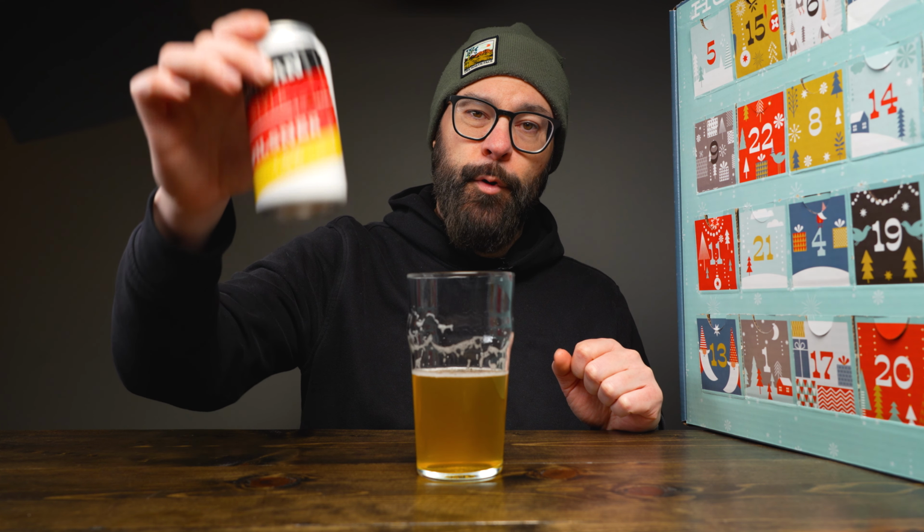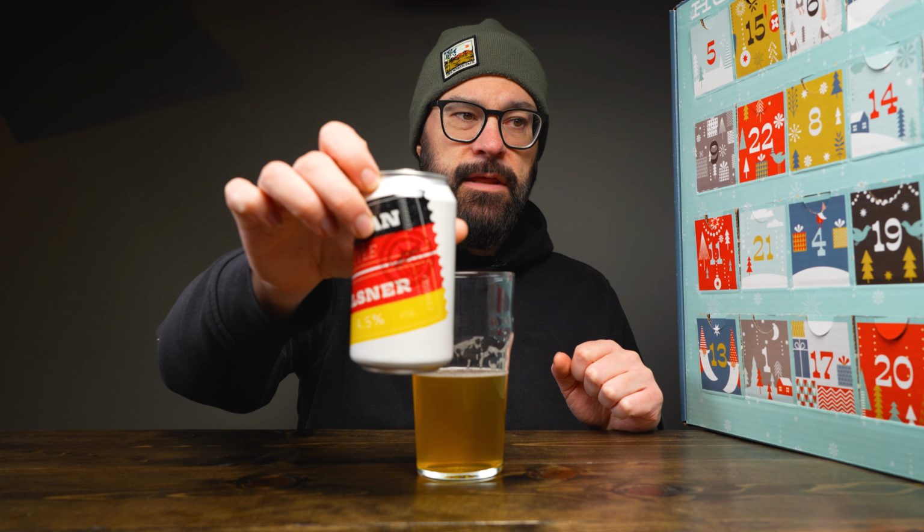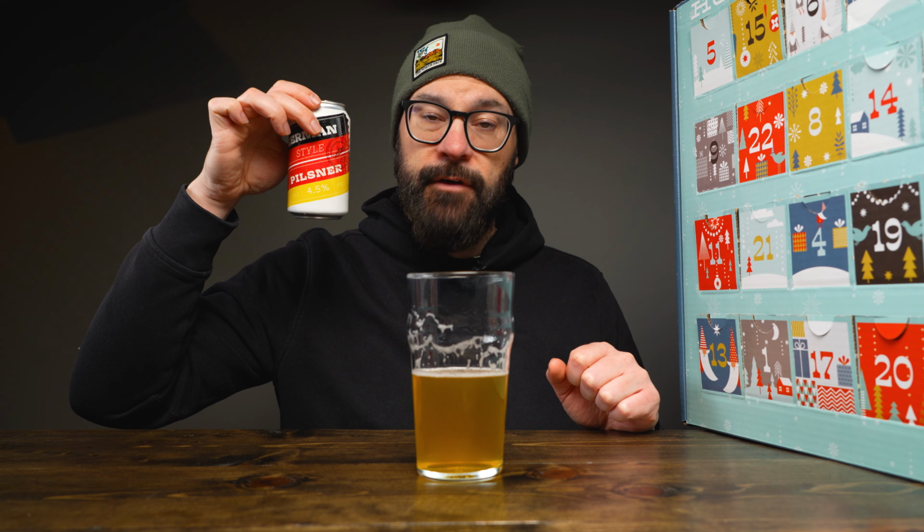These guys are State of Brewing out of Wanakee, Wisconsin. If you can see that, hopefully that comes in clear. If I hold it next to my face, super clear.